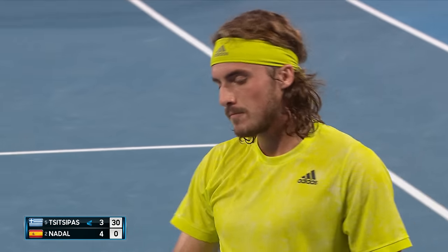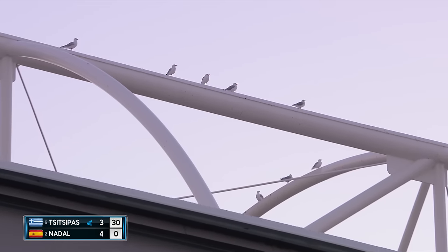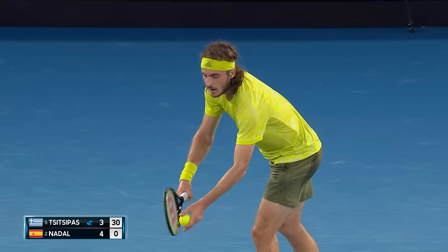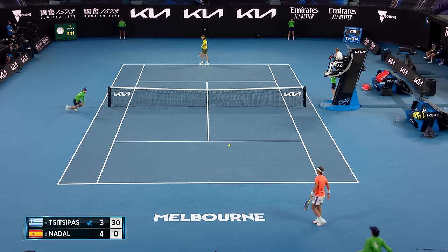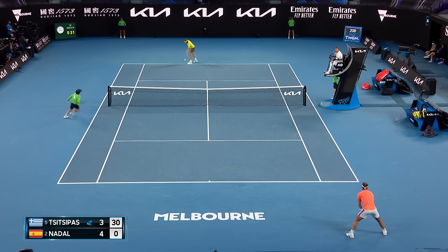This is where Tsitsipas is so good on those kind of shorter returns. There's a real premium as we see the offenders up there. We call them seagulls here. Depth on Rafa's return, crucial. He's dropped back here.